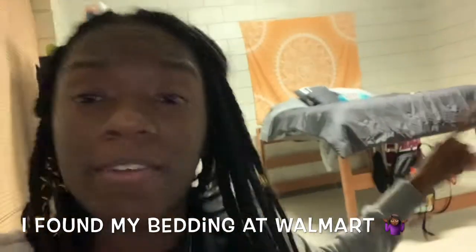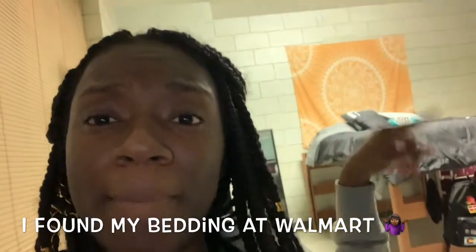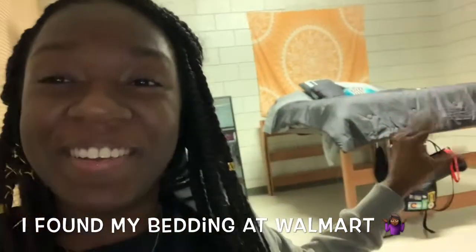So it's been a long day and as you can see, I got my tapestry up. I got my bed up. Whatever, I got my bed up. And I still have yet to add the curtains for these. I'm gonna have to go find some tomorrow. And yeah, I'll give you guys the final update once I have everything because I wanna give you guys a walkthrough of my dorm once everything is put together looking nice.